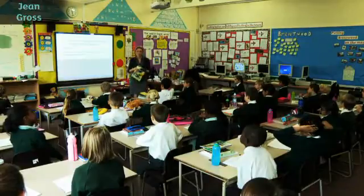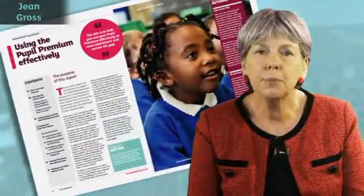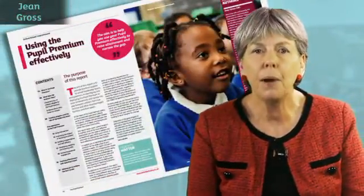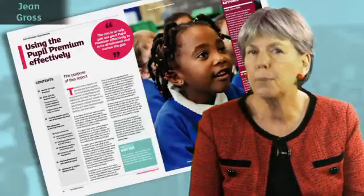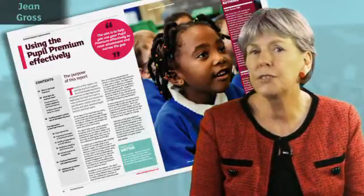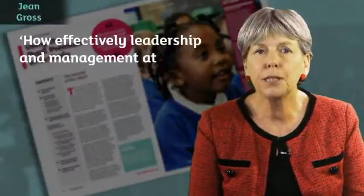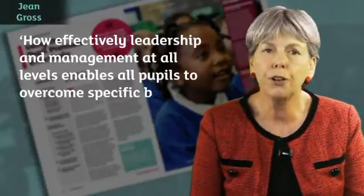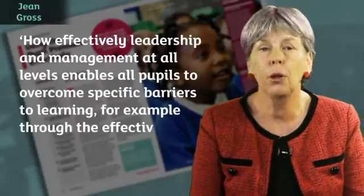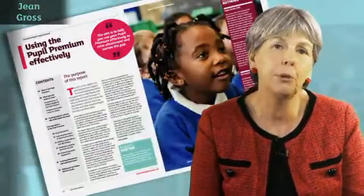The reports you have to do are one way of holding schools to account for their use of the premium. There are others. Performance tables now capture the achievement of pupils who are covered by the Pupil Premium, and Ofsted will definitely be looking at this area if you have an inspection due soon. They will look at how well eligible pupils have achieved since joining the school, and they'll look at how effectively leadership and management at all levels enables all pupils to overcome specific barriers to learning, for example, through the effective use of the Pupil Premium. So if you haven't so far been disaggregating Pupil Premium funding from your main budget and evaluating its impact, you need to do that now.